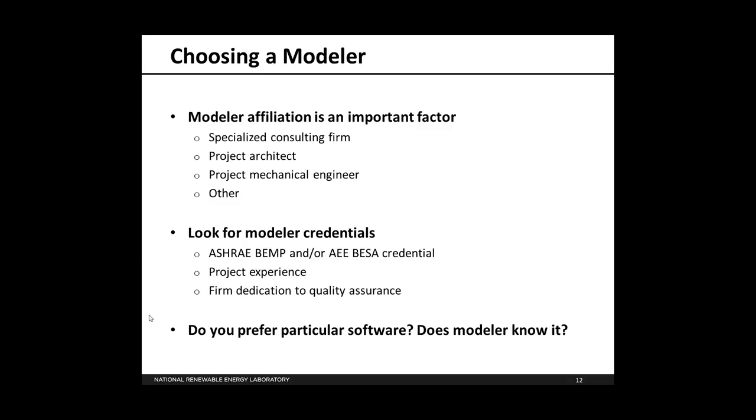And then I think I'm running a little bit long on time, so I'll just say, do you prefer particular software? And if so, if you're going into this knowing I want to use EnergyPlus, I want to use TRACE or whatever, does your modeler know that? You should communicate that to them. Next slide.